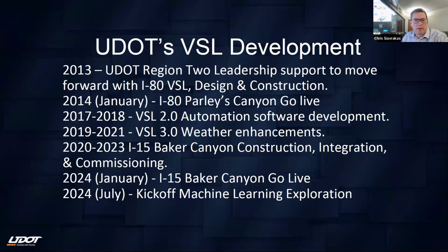Real quick, I'm not gonna go through this point by point, but about 10 years we've been working on this technology. Went through a couple rounds. I mentioned our automation development, and then the exciting part about this, I want to give time to Cody after I'm done here to talk about the weather aspects of how we use weather information to change the speed limit. But we've enjoyed having this experience and time to develop and improve steadily through the life cycle to date.